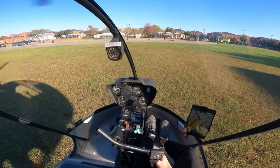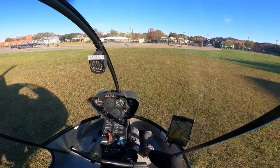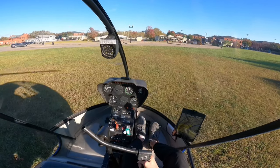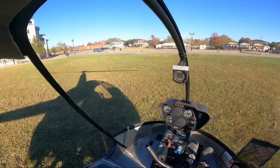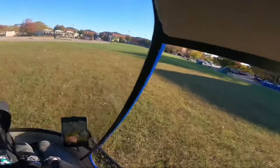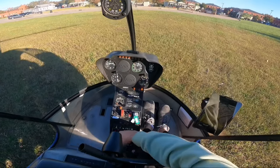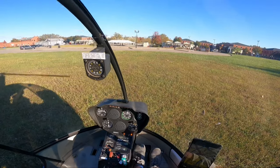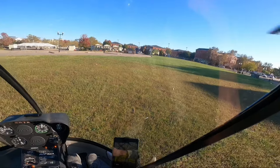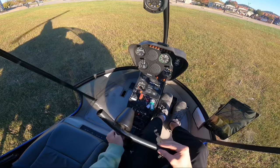Uneven surface there. I'm going to move to a different spot. There we go. A little bit more even there. All right, so that was a nice approach in. Mostly clear. Went to a really high hover and then just brought it down nice and slow.